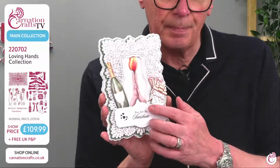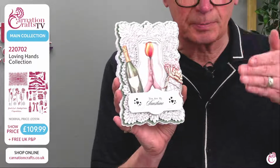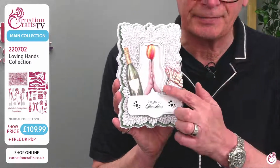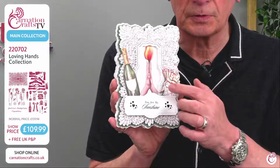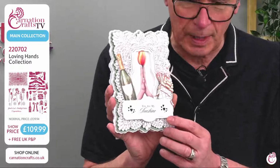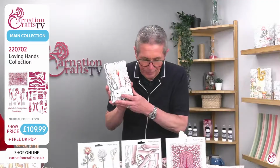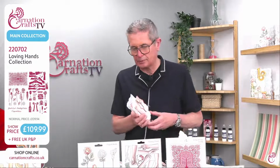Because of course you've actually got one hand, but with the reversible double-sided vignettes, you've got a left and you've got a right. So that makes the most beautiful, very thoughtful image there with the tulip in the centre of it, champagne bottle either side in the present as well, using that gorgeous Grace in Lace frame, which I know you can buy on its own if you want to, but it will be included in the actual collection.